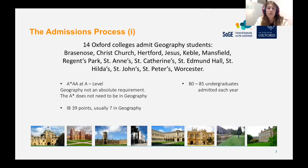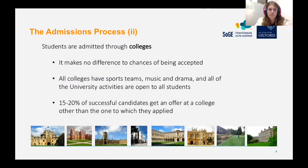There's not necessarily a preferred set of subjects to the course. I myself studied history, English literature, and geography at A level, whereas I have friends who studied maths, sciences, arts, politics, and countless other subjects. So as you can see, there's not really a strict definition as to what makes a strong candidate here at Oxford Geography.